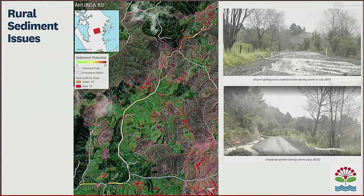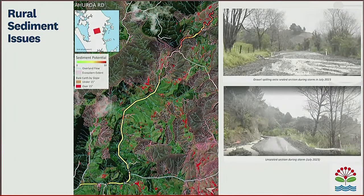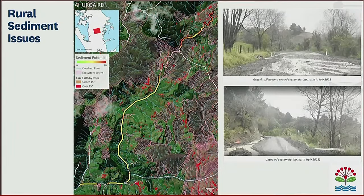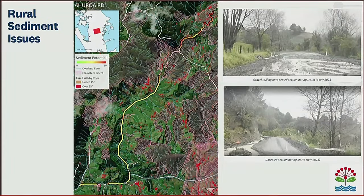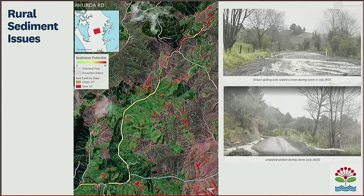Move on to our rural sediment issues we've been looking at this year. Because of all the large magnitude storm events we've had, they've really impacted our unsealed rural roads. And so we work with Auckland Transport to bring into their environmental criteria for assessing their roading programme to look at sediments in particular. We started with the Rodney area, and then we've expanded that work across the whole region, and we've prioritised all the unsealed rural roads.